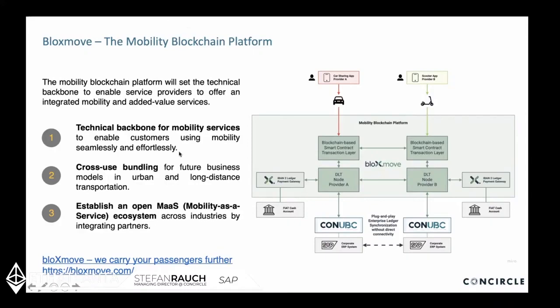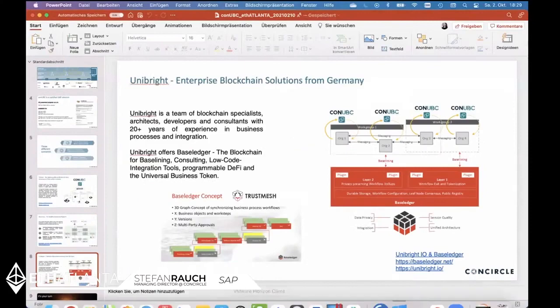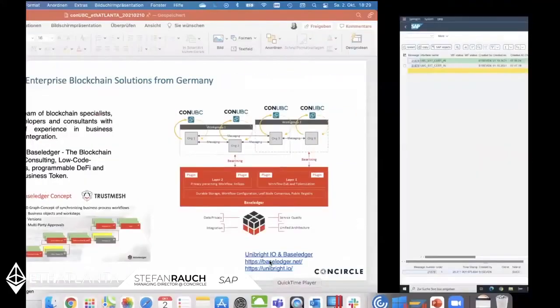Just the technical information besides this process presentation that Gera told you. They are now running on Corda. They are running Corda nodes, and during their investigation of ConUBC, they also check if the baseline protocol, base ledger itself, is the right way to move for the next release, maybe. So again, a little small video.